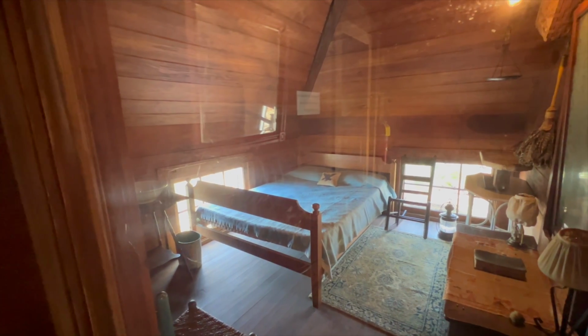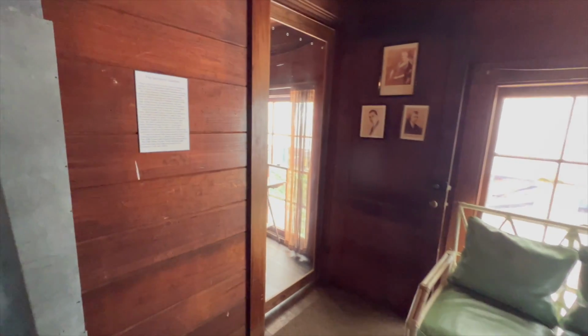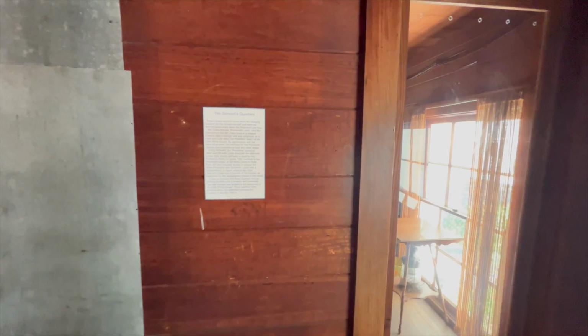It should be noted that while these quarters had a toilet and sink, there were no bathing facilities. The staff's bathing facilities were located in the basement of the main house. These were removed in the late 1940s when the basement became a museum.